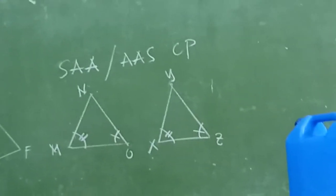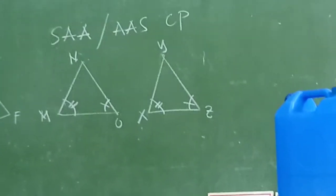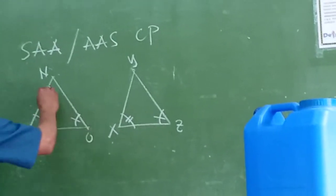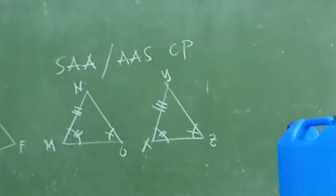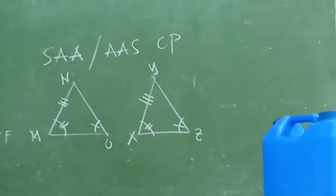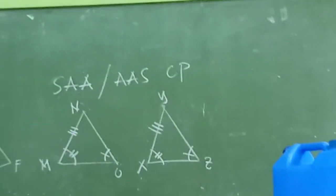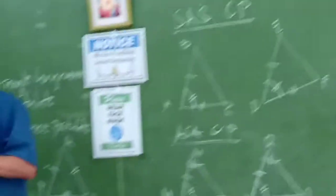What we need is the corresponding non-included side. That means it is not between the two angles, it is outside. What must the side be? This would be MN, which must be congruent to XY, so that these two triangles are congruent by a non-included side. Or it could be either NO or YZ. Either of these two would represent that these two triangles are congruent by AAS or SAA. Okay. Do you have any questions regarding this lesson on determining the congruency of two triangles using this postulate?